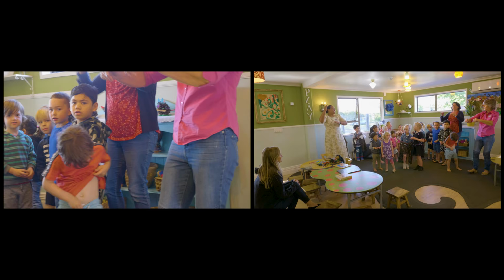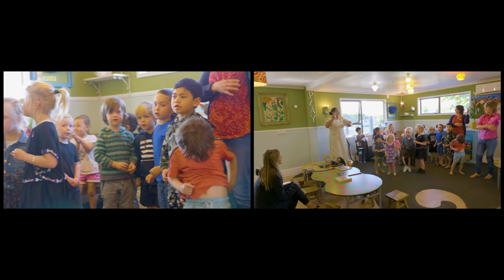We just had a welcome to the center, and it was really lovely to see the children all collaborating and eager to show their actions, and it definitely made us feel, and me personally, very welcome.